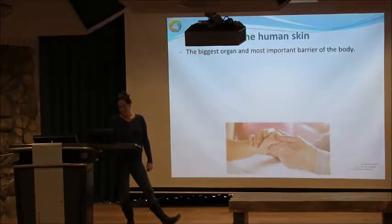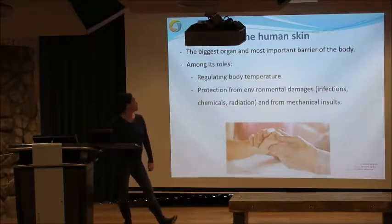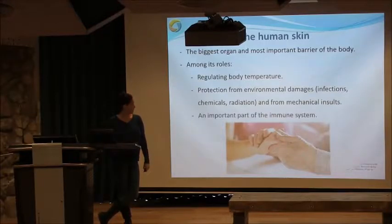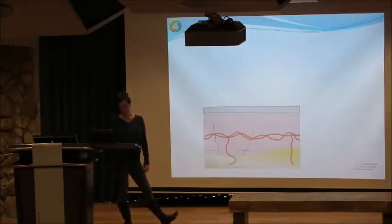Okay. So, just a bit of explanation about the human skin. It is the biggest organ and most important area of the body. Its role is to regulate the body temperature, protect from environmental damage and from mechanical insults, and it is a very important part of the immune system. And this is the structure.